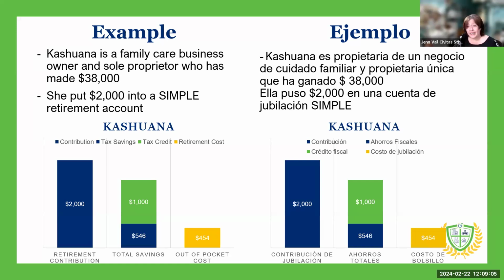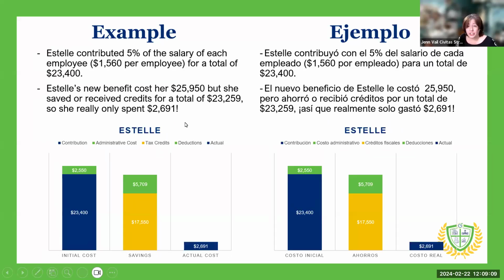So through those credits, through the reduction of the self-employment tax, the reduction of income tax. So now here we have another example, and this is Estelle, and she has a center with 15 employees, and she had stimulus money, and she decided to start a 401k. So her business happens to be an LLC that declared itself as an S corporation when they filed. So the profit of the business goes on her personal tax return. And in this instance, Estelle's taxed at 22%.